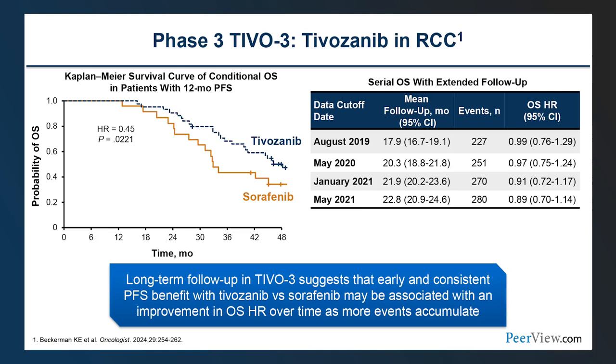This is the conditional overall survival in patients who already achieved a 12-month progression-free survival. You'll see here a hazard ratio of 0.45 for patients treated with tivozanib versus sorafenib. So as we have extended follow-up of survival, we're seeing that hazard ratio improve as events mature. So certainly there's some good effect of tivozanib even later on in the disease course as we're following these patients longer on the TiVo-3 trial.